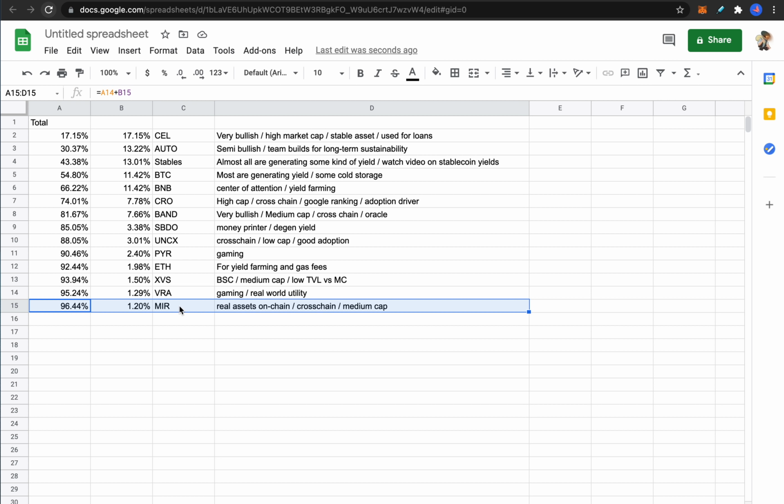And eventually, these tokens, most of these are not actually listed on Coinbase Pro or anything like that. So eventually, when these get listed on those exchanges, the value should spike upwards a little bit. So a lot of these are not assets that are listed there yet. Next, what do I have here?